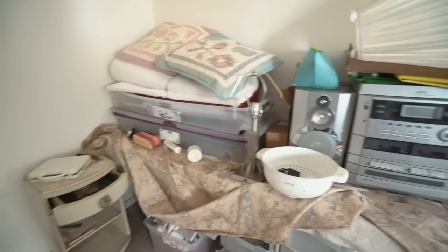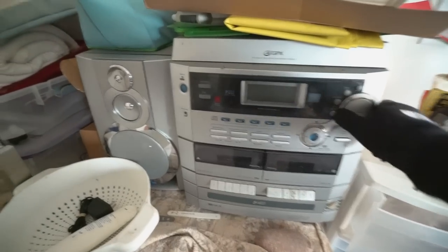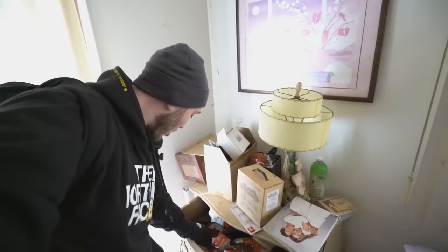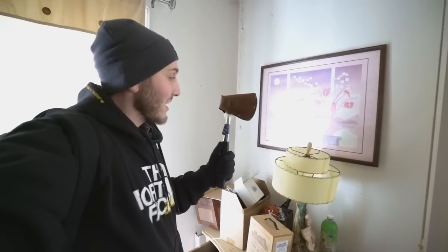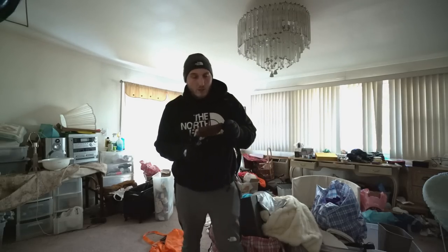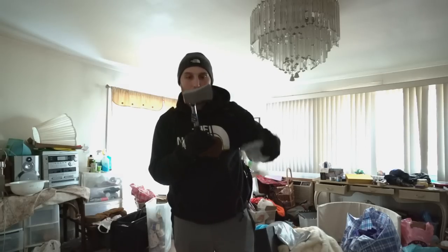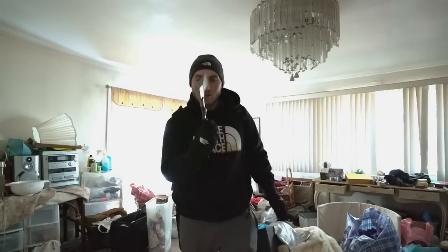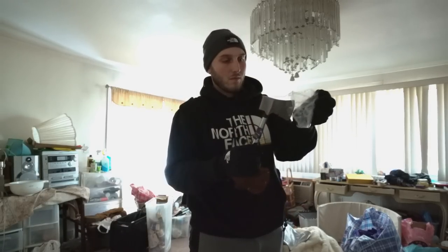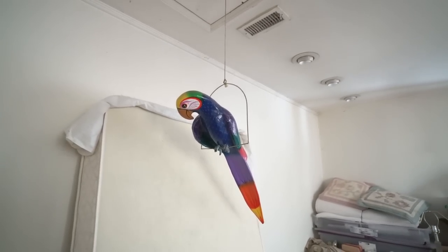Got some more things to look at here though, like this old sound system, stereo home music. These things are so colossal, so crazy. Oh, look at this hatchet. It was never used. It was $4.99. All right, let's open up this brand new hatchet without cutting myself. Pretty nice. This place had so many fake parrots in here. I just don't get why they didn't have real ones at that point.